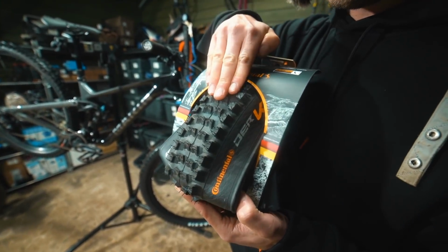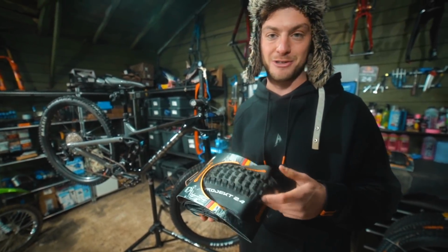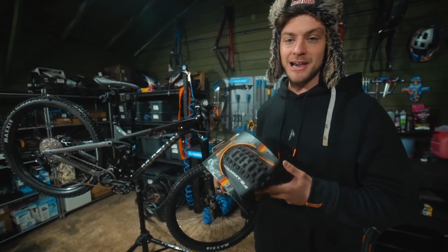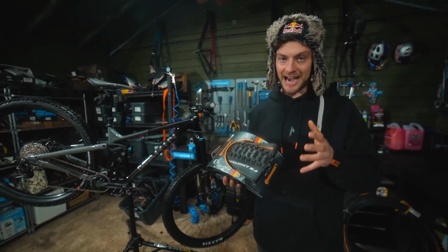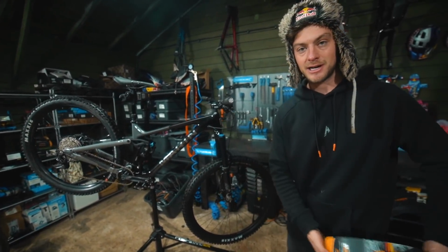But then under braking, you get insane braking. And having chatted to the Athertons about tyres and things like that, they really notice this tyre in late braking, like how late you can brake for a turn. They just hook up like mad. So let's put these on the bike.